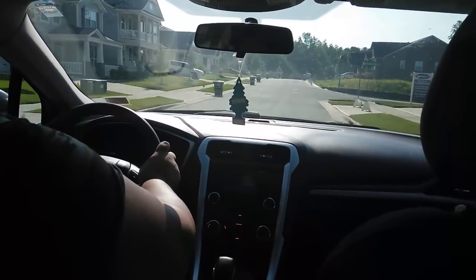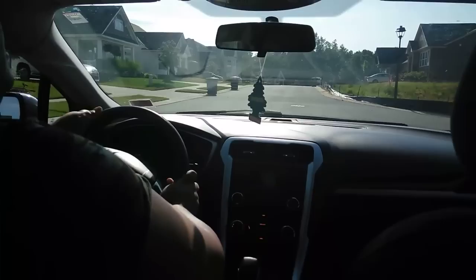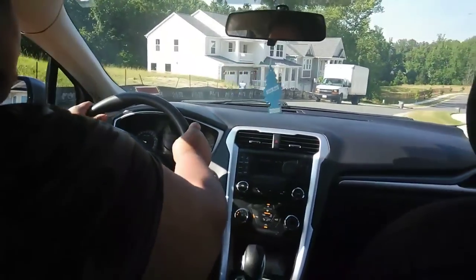Okay, let's make a right turn here. Right turns, you want to clear the curb and then start turning your wheel. Look straight down the street you're turning on and then straighten up.